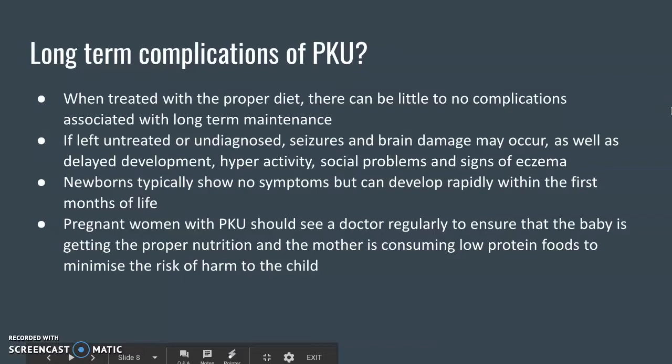Long-term complications associated with PKU. So, when treated with the proper diet, there can be little to no complications associated with PKU. However, if left untreated or undiagnosed, it is not uncommon for seizures and brain damage to occur, as well as other problems such as delayed development, hyperactivity, social problems, or even some physical signs of eczema.